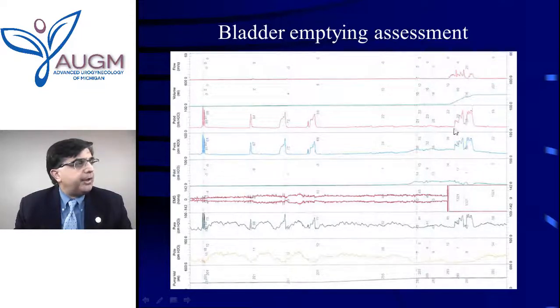This is a belly pressure. The belly pressure is going up. The bladder really is not doing a whole lot. So it's like when someone goes to the bathroom and you're pushing to go to the bathroom. Well, you should not be doing that. So this is not the correct mechanism of urination.